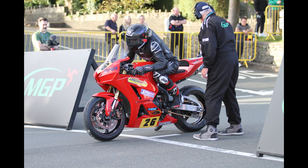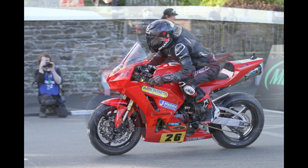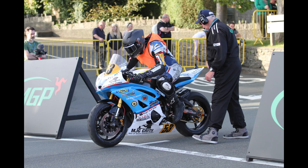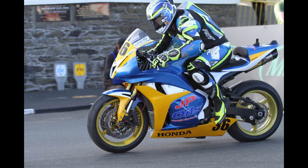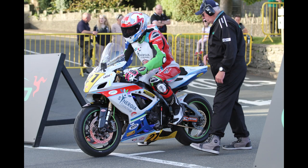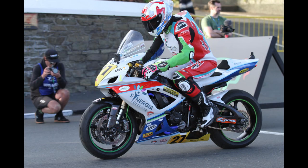And this is Lewis Arrowsmith from Preston on his 600 Yamaha senior machine. Another senior newcomer, Ryan Whitehall, number 53, from the Isle of Wight, on a 600 Yamaha. And this is number 36, Andy Levitt, on his senior 600 Honda. Andy comes from Preston. Senior rider, Jim Barnett, from Stafford, on his 600 Suzuki, number 27.